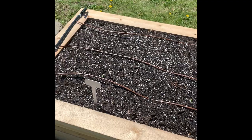Hello everybody. I thought I would give you all a quick vegetable tour of everything that was planted over the May long weekend. We're starting to have some warm weather and no below freezing at night for a while anyway. So we're gonna start the tour. So I thought I'd start here with the tour.